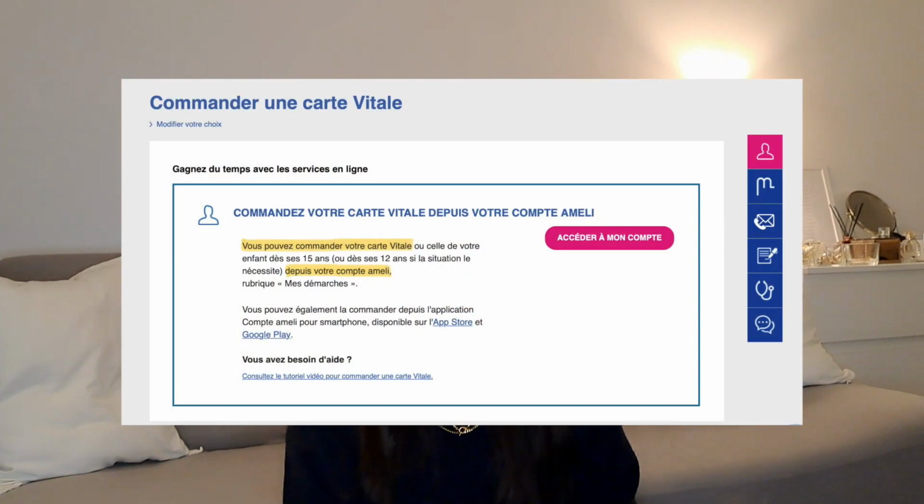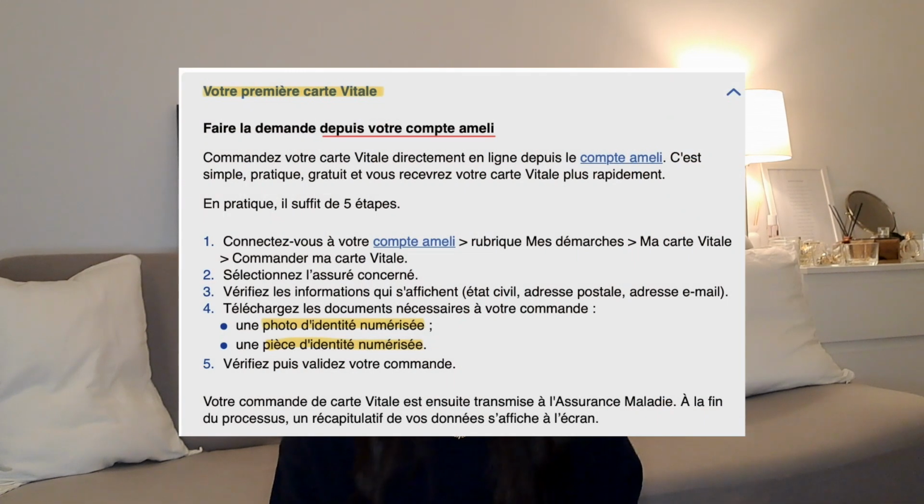And basically you can ask for the creation of a Carte Vitale directly online, directly uploading your photo card in the digital version and also a copy of your identity document, again in the digital version. And you can directly ask for the creation of a Carte Vitale online. Otherwise, of course, once you receive the form, you can fill in the form and send it via physical mail, also because together with the form, you will receive an envelope with a pre-printed address on it. So you would just need to place all the documents in the envelope and just send it out to the address, which is already indicated.